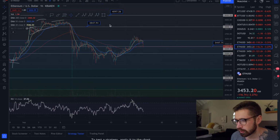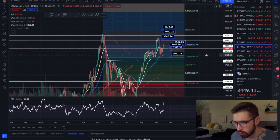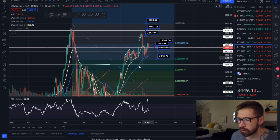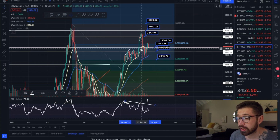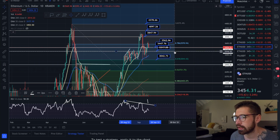If we look at Ethereum here on the daily, we are just barely holding the 20 EMA. So if that support is lost and we find support at 3317, we'll be finding support here on the 55. We are still having our bearish divergence. Price was rising, the RSI was falling. So if we can't come up and break this high, that's when we could see that roll over and that continuation to the downside here.